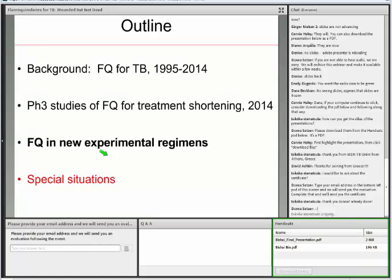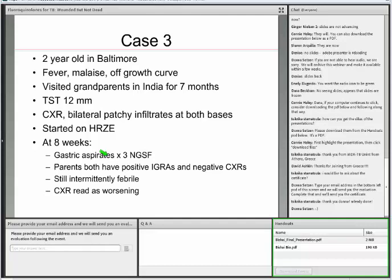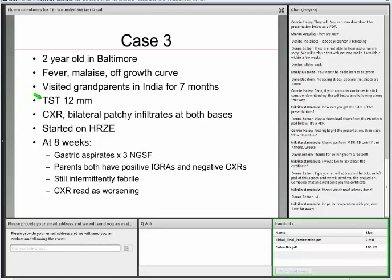Lastly, I'd like to talk about a few special situations. I'll start with a case. This is a two-year-old child in Baltimore who has fever, malaise, and has fallen off of his growth curve. He visited his grandparents in India for 7 months, and now has a 12 millimeter tuberculin skin test. The chest x-ray shows bilateral patchy infiltrates at both bases, and another doctor started him on standard therapy, HRZE.